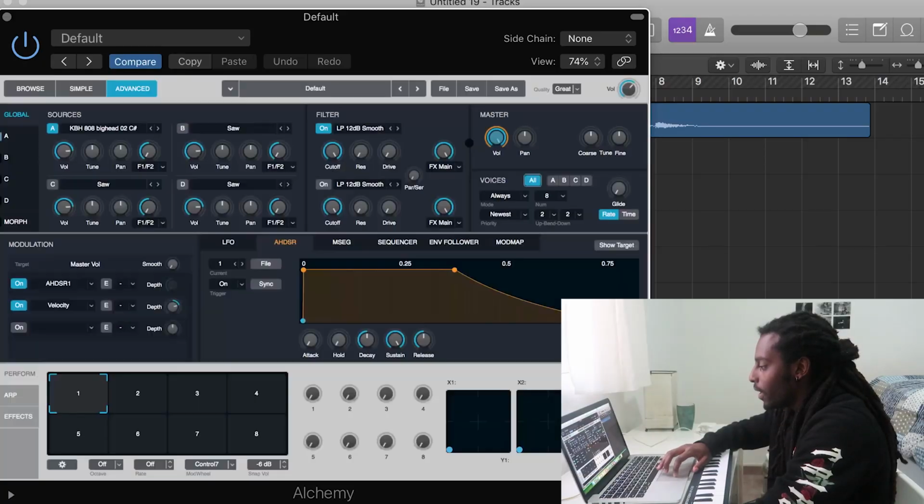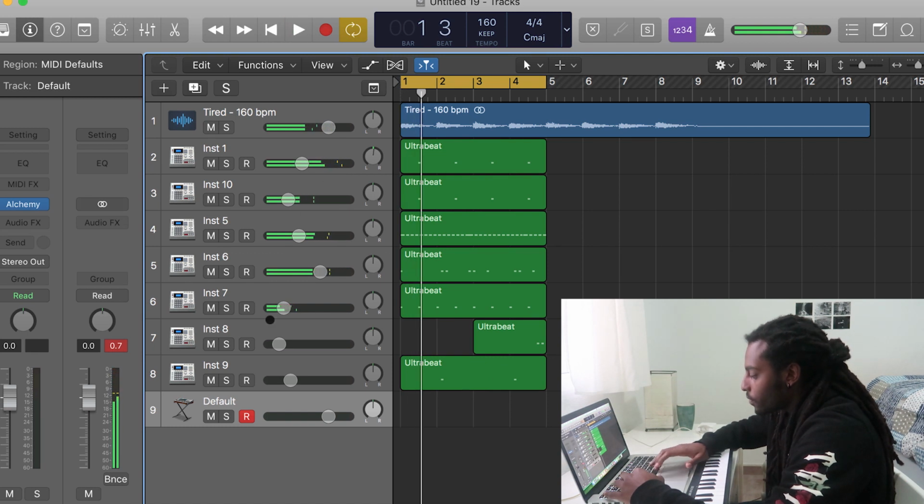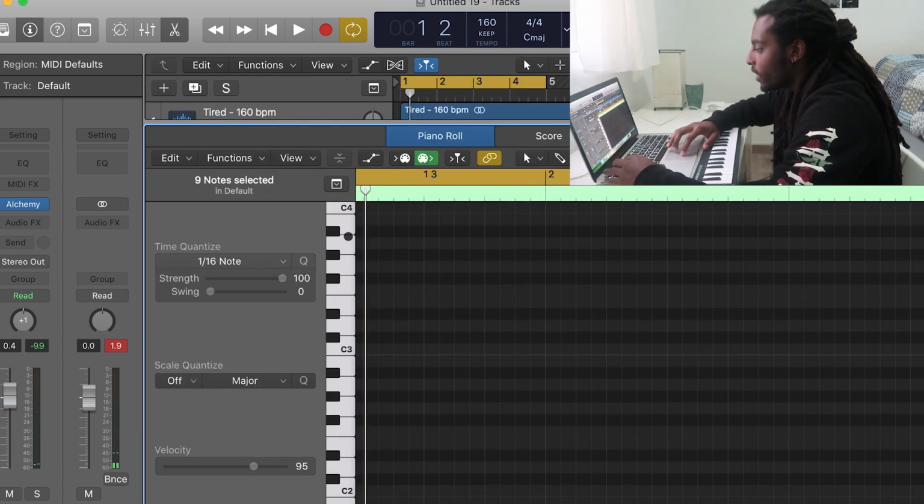I've already got in hi-hats, kicks, percs, almost everything. Of course, I can go in here, edit it up a bit, give it some variation. But now all that's left to do is add in an 808. So I'm going to go ahead and quickly do that. So I'm going to add in this 808. I'm just going to go ahead and quickly pencil in something.